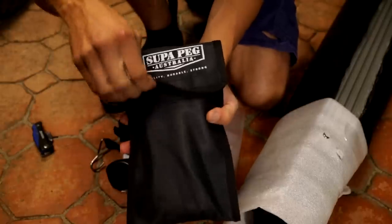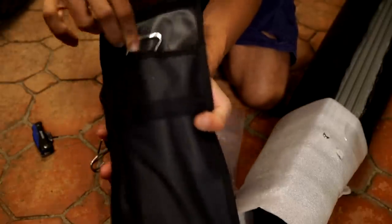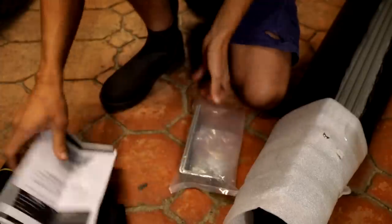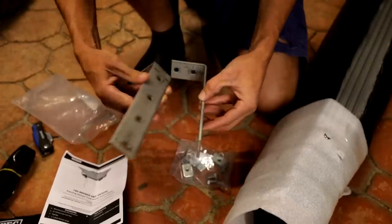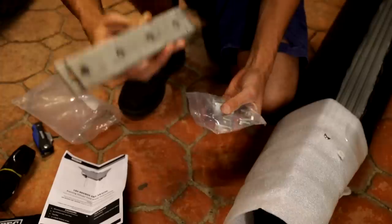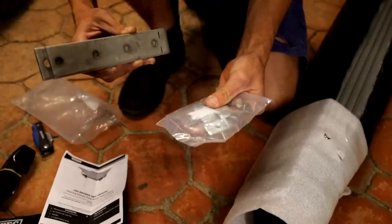Check out this fancy little bag. You know it's a good quality product when it comes with a Supa Peg as standard. You're not gonna have to replace it the second you get into hard ground. Also comes with 4 straps, a manual, and a roof rack mount kit. Some awnings on the market don't even come with brackets to install the awning with. I know my last awning didn't, but this comes with stainless steel brackets, stainless steel fasteners. You know it's gonna last for a long, long time.